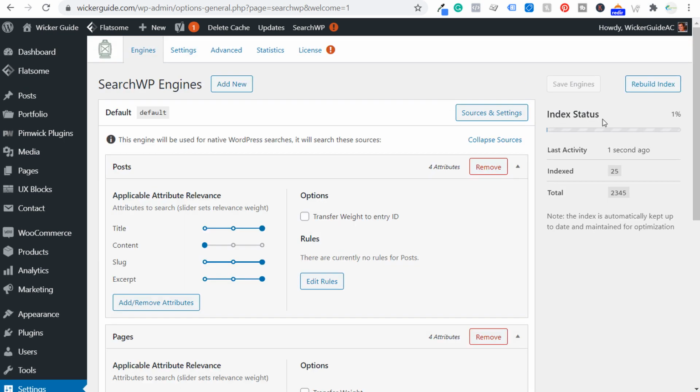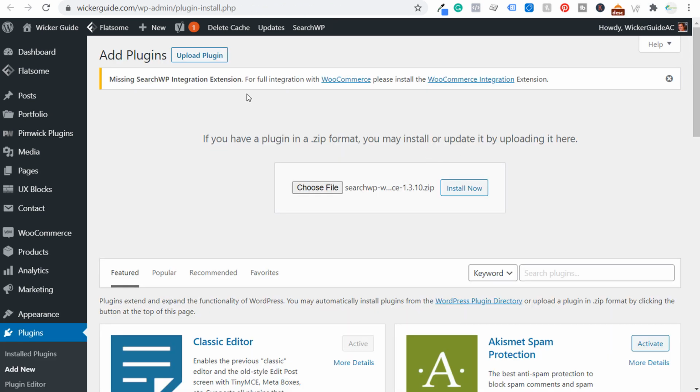Okay, so my index status is 0%. You can see it's already starting to index, so hopefully we could use this pretty shortly. I'm going to enter my license now and upload the other 2 plugins, but I just wanted to show you me activating this initial Search WP plugin. Okay, so the next thing we're going to do is add this WooCommerce integration extension. You can see here, missing Search WP integration extension. This is completely free with the Pro plan. So we uploaded the zip file and we're going to install it now.